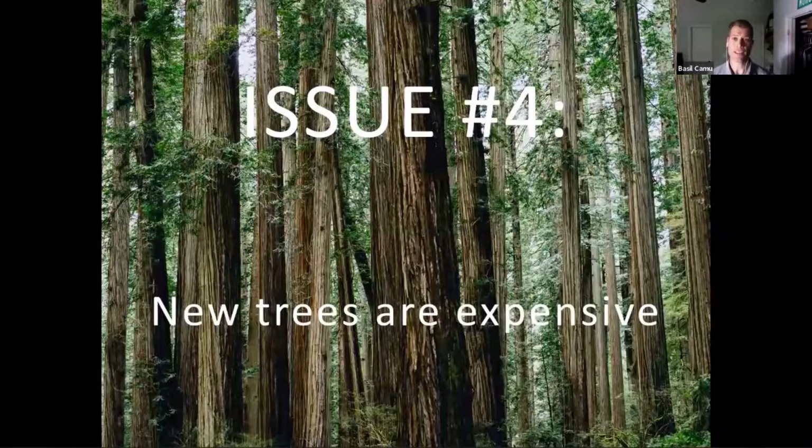New trees are expensive. If you've been to the nursery, you know new trees cost $50 all the way up to $300. They're not cheap. If you want to reforest an area, then you've either got to pay a lot of money for these trees, or you've got to use saplings, which have their own challenges and often don't survive. So we've got to overcome this bit about trees being expensive.